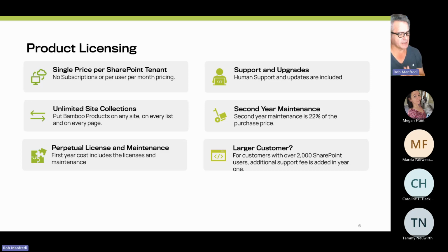They're located here in the US, and they're open 7 to 7, Monday through Friday, something like that, to help you with anything you need. Second year maintenance, as I said, is 22% of the purchase price, but we do have special support costs for larger customers, and we have special pricing for not-for-profits as well as smaller customers.